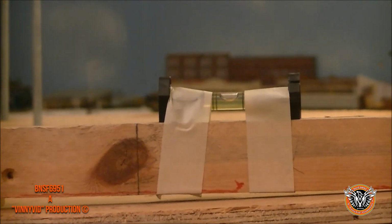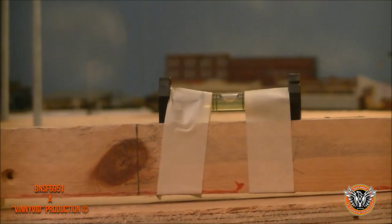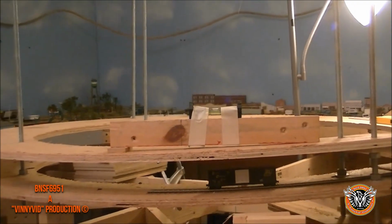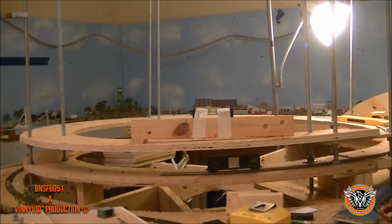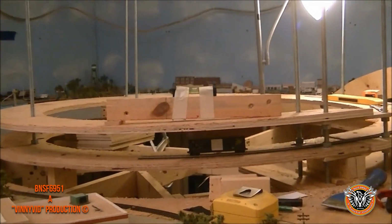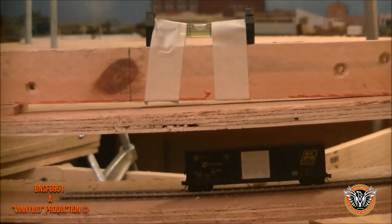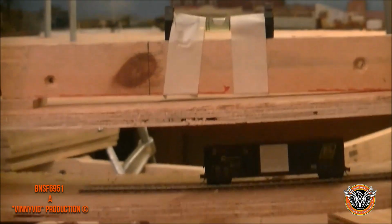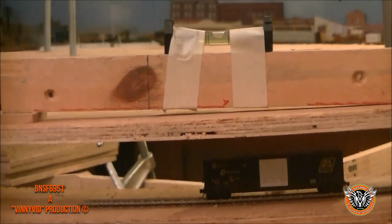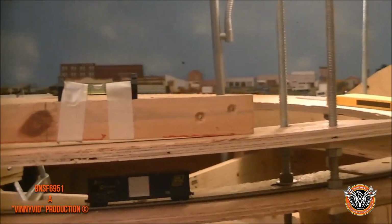Alright guys, what you're looking at here is my little level that I have on my Helix. I did put the first level up. Actually, it's the second level if you want to count the first one as the bottom one as one. And as you can see down there, I have lots of room on top of that boxcar. And from the top of the bottom layer to the bottom of the top layer is exactly 2 inches. And so far it looks like my system is working out the way I planned it.